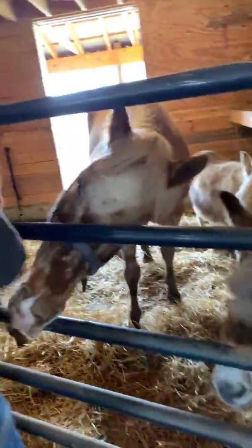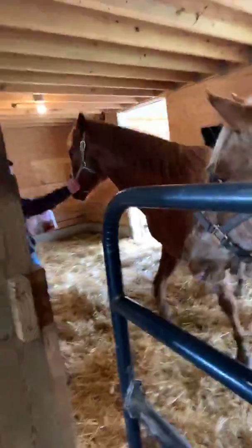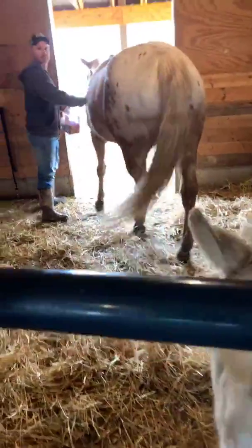They hesitate because Pickles is the boss, and sometimes she doesn't let the other ones come up. There they go. But they also like carrots, apples. There's lots of different foods that the horses like. Anything sweet. They like sweet things.